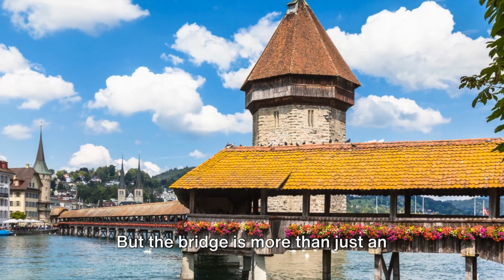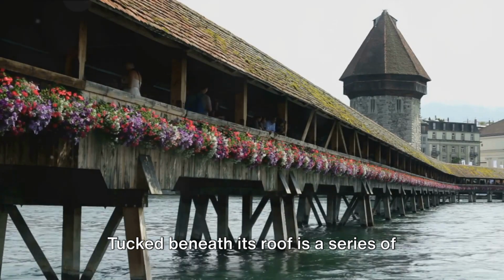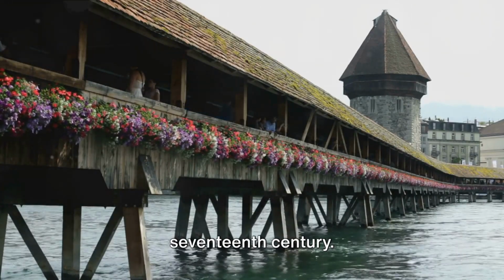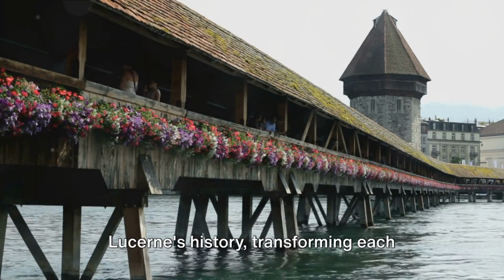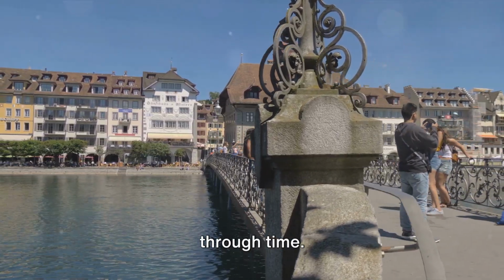But the bridge is more than just an architectural marvel. Tucked beneath its roof is a series of triangular paintings dating back to the 17th century. These masterpieces depict events from Lucerne's history, transforming each stroll across the bridge into a journey through time.